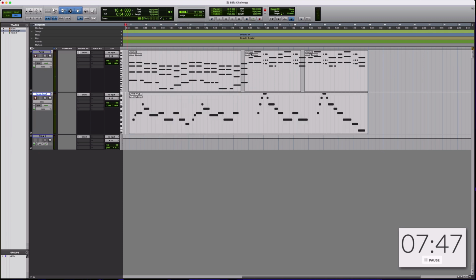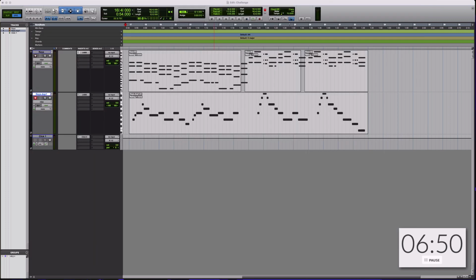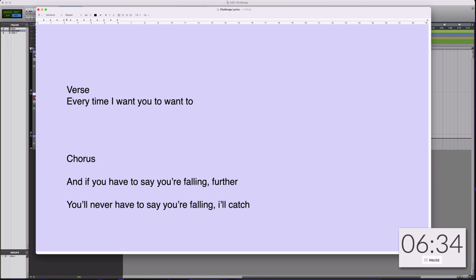Every time I'm hearing, just whatever words are hitting me first that have the right syllables as I'm listening to it, I'm just gonna kind of go with. Every time I want you or want to, every time I want you, something, yeah. Every time I want you to want to, nothing new. Oh, this is awful. Let's just go with it for now, because if I finish, then I can edit.